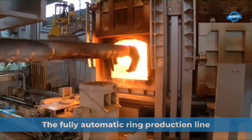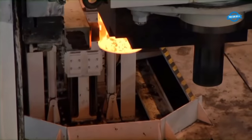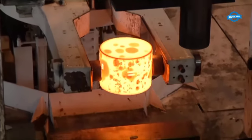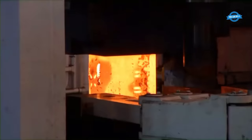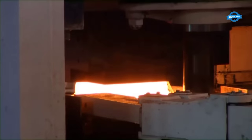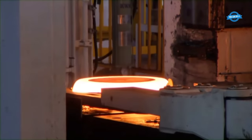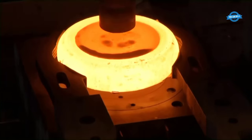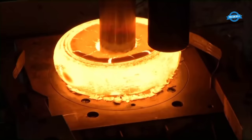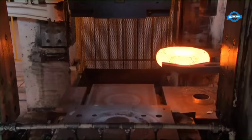The fully automatic ring production line of Mitsubishi Nagasaki Machinery is a state-of-the-art system that utilizes advanced technology to produce high-quality rings with precision and efficiency. The production process starts with loading the raw material onto the conveyor belt, which is then fed into the rough ground-forming machine. The rough ground-forming machine shapes the material into a ring and then transfers it to the rolling mill.